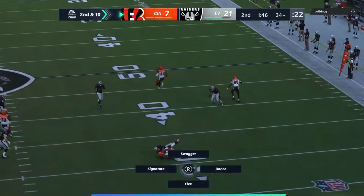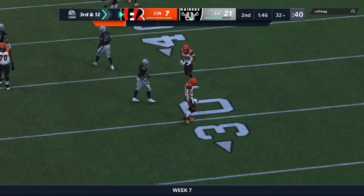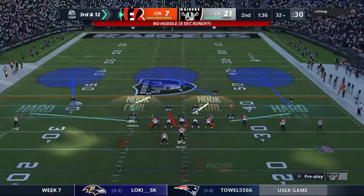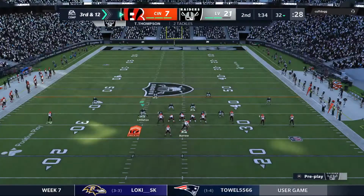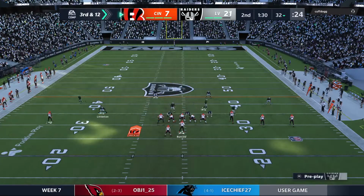2nd and 10 now, Burrow. And he's going to find his man out of the backfield. That's complete. 2 yards the loss, and now 3rd and 12. So they went 2 yards in the wrong direction on the last pass play, and now it's 3rd and 12.